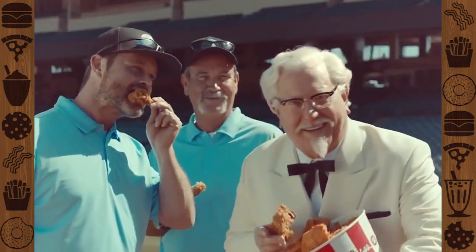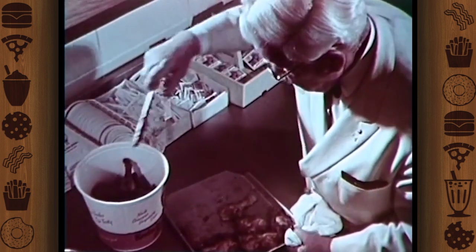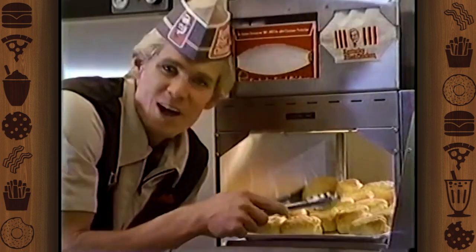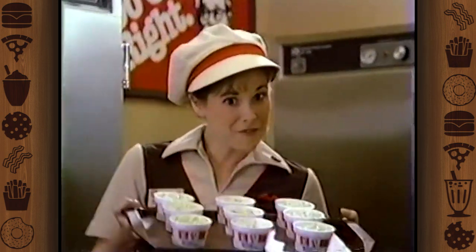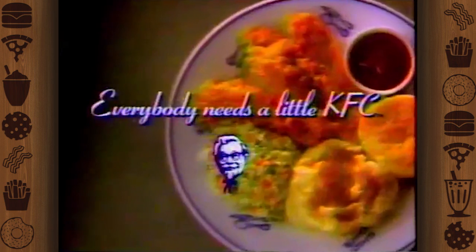So, Pete asked Anderson, "What do you think we should call it?" To which Anderson replied, "Well, Colonel Sanders is from Kentucky and it's fried chicken. How about Kentucky Fried Chicken?" The name stuck till 1991 when the company announced that Kentucky Fried Chicken would officially be shortened to KFC.